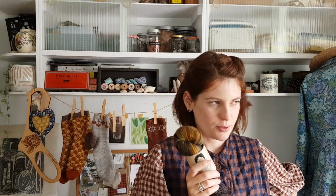I don't know. I have got some plain socks on the go at the moment in a self-striping, so really they need to be finished first. So realistically, at the rate I'm going, they're not going to be finished before autumn is up. So this might end up being a winter project rather than an autumn project, but it has autumn vibes, so I'm including it here.